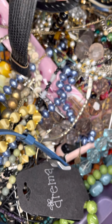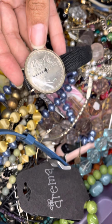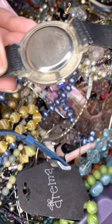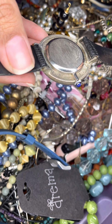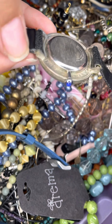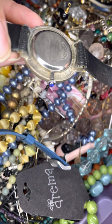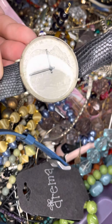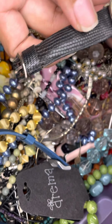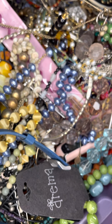Okay, then we have Pedre. I'm not quite sure if that's how you pronounce it. And it's a silver dollar with a leather band. The back says genuine silver dollar. I'm sorry, genuine silver dollar coin, stainless steel back. So this one's neat. I'm not quite sure what I'll price this at. It's a nice one. Since we're on watches, I guess we can continue on the watches.